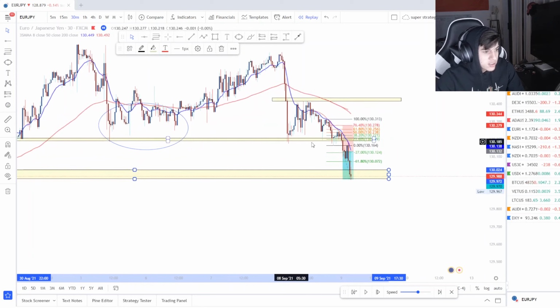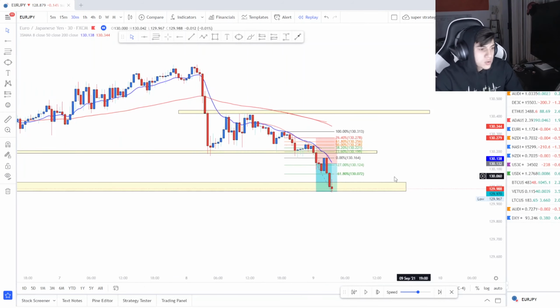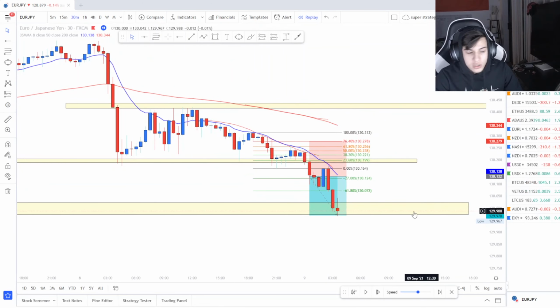You can tell that this is a key level that if we do start to break, we can execute our short positions with confidence, because if you don't have confidence, you're not going to be able to hold these trades.